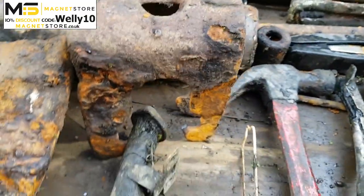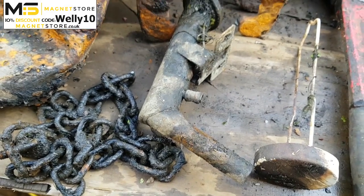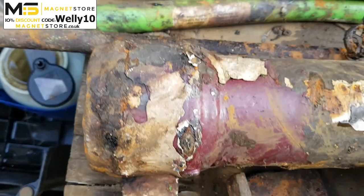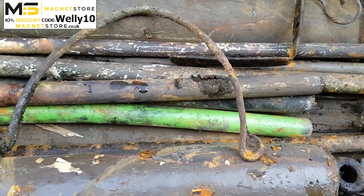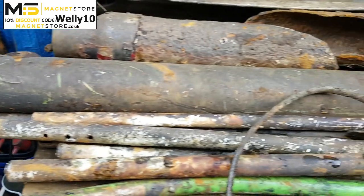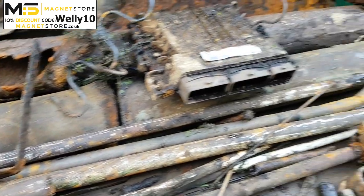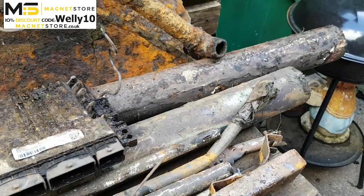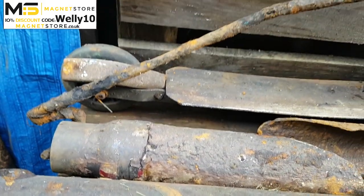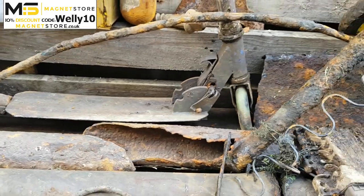A scaff clamp. Bit of chain and some part of a car, I reckon. A lantern holder. Cast drain pipe with both its lugs intact. Bucket handle, pipes, parts for trolleys. A big pole that's been snapped in the middle. It goes all the way over there. A cast drain pipe, which is snapped as well, with the piece that goes onto it. A stunt scooter, a fencing pin.